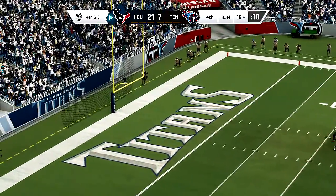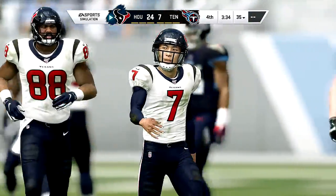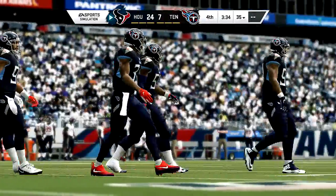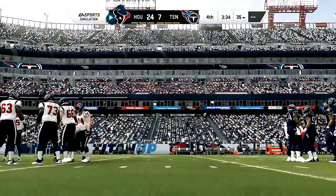The kick by Fairbairn is good, and that'll push the lead up to 17. So with that, you figure this game's pretty much out of reach at this point. Yeah, it's going to take a heck of a comeback to come from 3 scores down, but don't change that channel. Don't go away. Miracles can happen, and you want to be here in case it does.